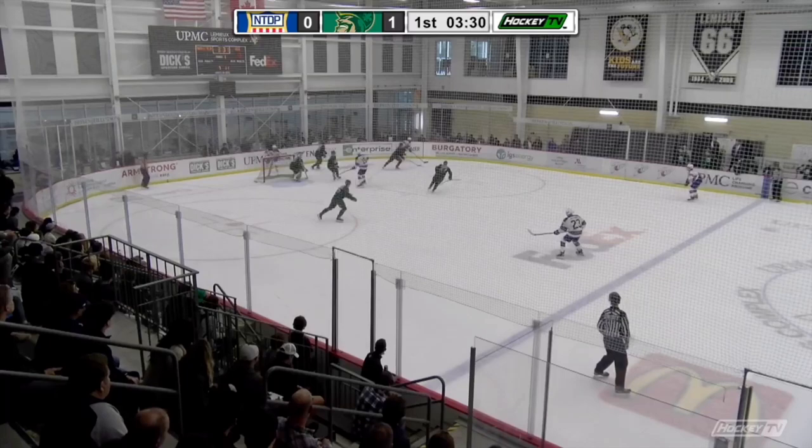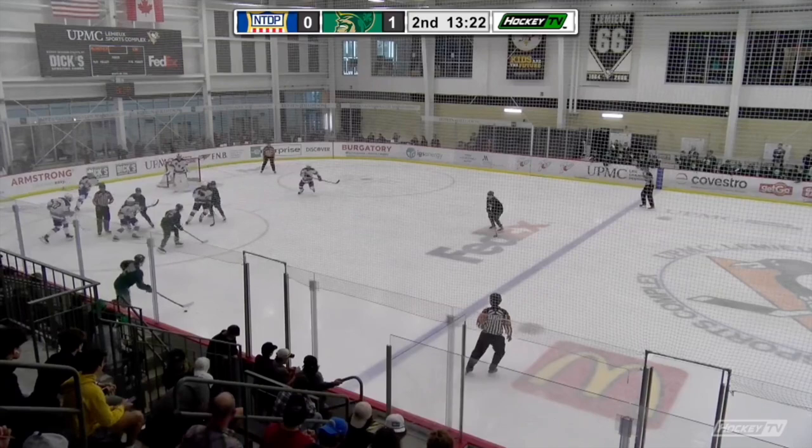Nice job, Sioux City, keeping with the puck. 3.5 to play, period number one. To the blue line is Hudson to play in the period. Here's Brown, quickly. One-time shot. That got blocked out front.